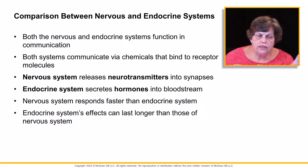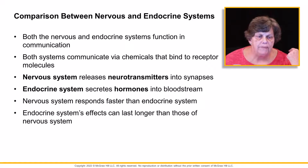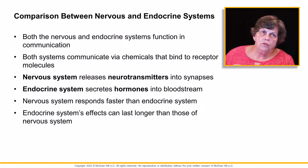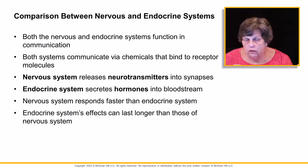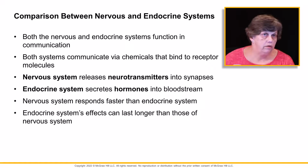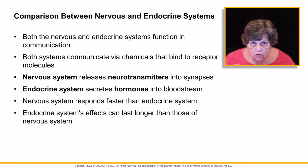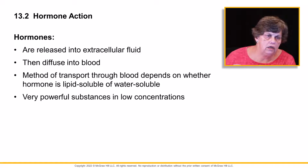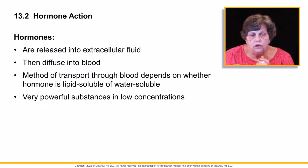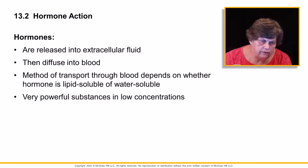In general, the nervous system responds much faster than the endocrine system. Stick your finger into a flame, you very quickly move it away. Endocrine system, the hormones can be fairly quick, like epinephrine, but they can be hours long, longer than that. So they last a lot longer, they hang around a lot longer. Think of some of your sex hormones, and I think you can imagine that. So they are released into the extracellular fluid, and then they diffuse into the blood.